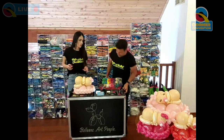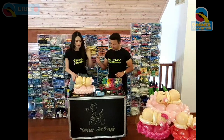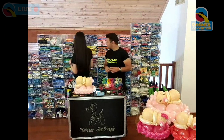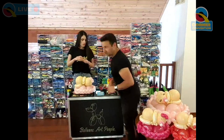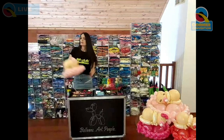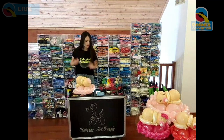Okay, now we want to make the pacifier. You can choose the color as you want, but I will use a 160 rose. We'll actually need two 160 balloons. I will use rose and white, but you can again choose your own color.